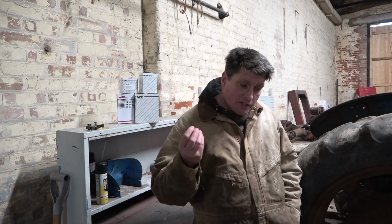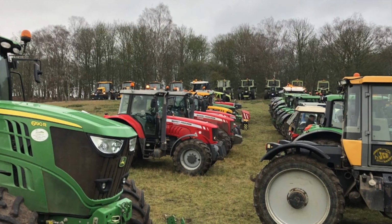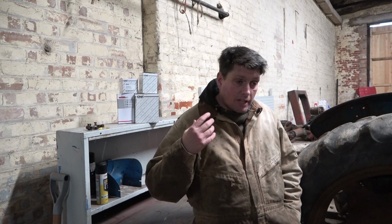On Boxing Day, for the first time in a year, because last year was called off because of all the restrictions, the Boxing Day road run at Larling in Norfolk was back on. So that's what we did. We went along, and as I said, I didn't mention it to anybody. I didn't say we've got the T7 coming or announce anything. I just rocked up, joined in, slid her into the line, and off we went.